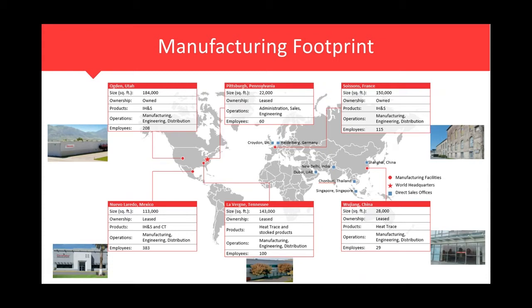And then we also have that facility in Laverne, Tennessee, where we do heat trace. We do stock components there, and that's where we build our control panels as well. We have a facility over in France for IH&S, for manufacturing, engineering, and some distribution. And then lastly, we have our facility in China, where we manufacture heat trace products for the APAC region. You can see that by some of the blue colored squares, these are also other sales offices as well.